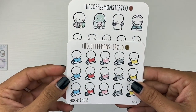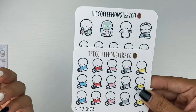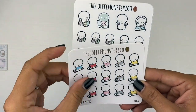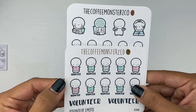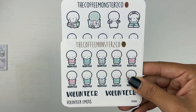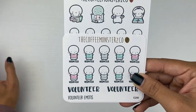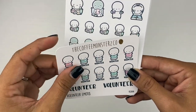And then I got some soccer emojis. I'm not sure why. I've never really watched soccer. I've never been to a professional soccer game, but you never know when you'll need them. So I got the soccer ones. Volunteer, because I do want to start volunteering more, at places where I can volunteer. When I was back in college, I had to take a class where I volunteered for credit and stuff. So these would have been perfect back then, but I do want to start volunteering a little bit more this year.